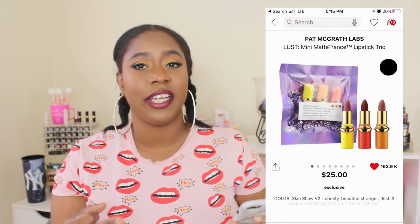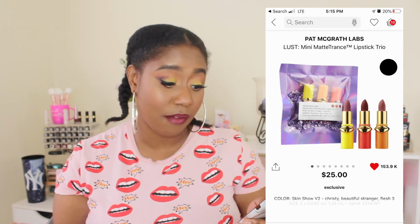I'm gonna go ahead and pull up the Sephora app here on my phone, and I'm gonna share with you guys what's in my cart. 18 items. I highly doubt I'm purchasing 18 items. Hell no, I ain't purchasing 18 items. I just seen the subtotal. No way. But to start off, I have more of those mini matte trans lipsticks from Pat McGrath. She came out with 2 new sets of the 3 shades of mini matte trans lipsticks, and I have both of them in my cart.